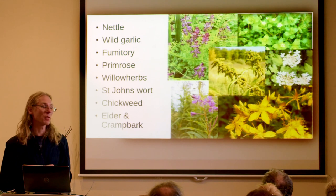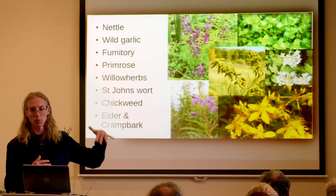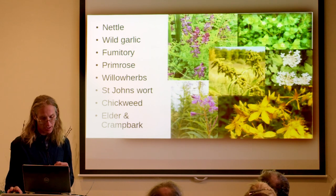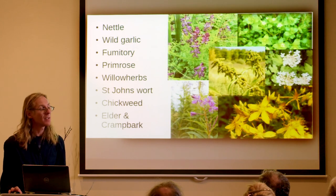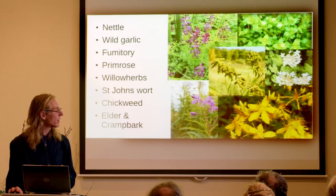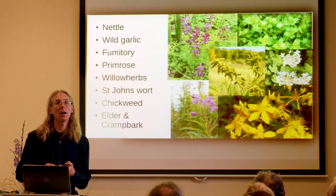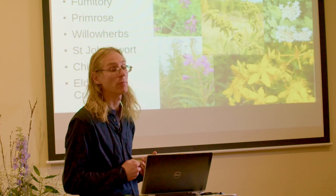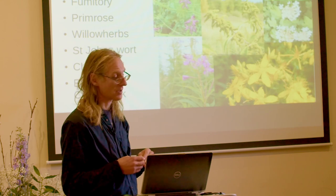St. John's wort, of course, a very good herb for kind of sad, so when you're being brought down in the winter. And it's also a very, very good herb for pain as well. And of course, chickweed is an amazing herb as a salad. It's meant to act on the thyroid as well, actually. And then elder and cramp bark are in the same family. Cramp bark's a lovely herb for tension and cramp, of course. And elder, of course, we use for our colds and flus and things like that.